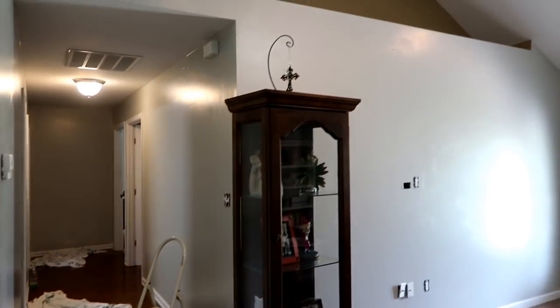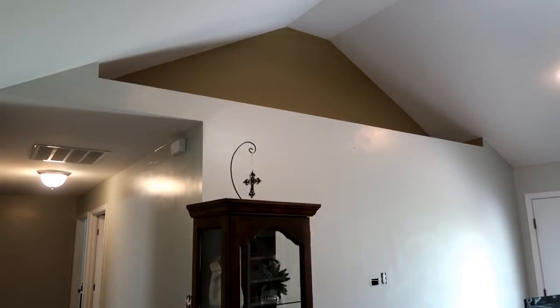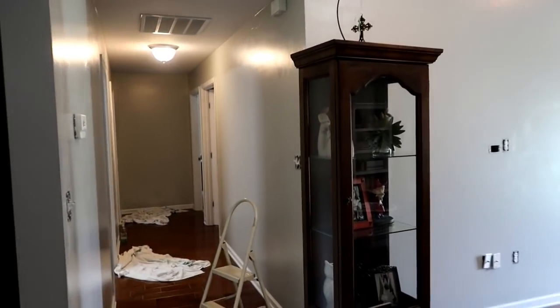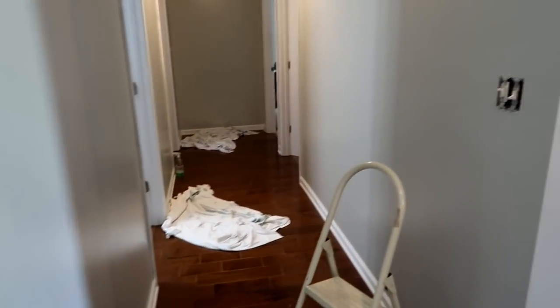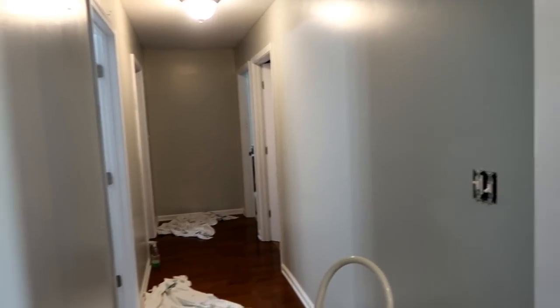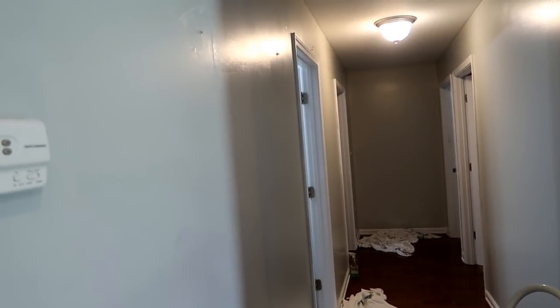So it looks so much better, and we still have that to do. We're gonna do that. That's gonna be last when my husband gets off work. So it looks so much better. I've touched up everything. I think the hallway is about done. Well, I may have to go through and do a little bit of touching up, I noticed.